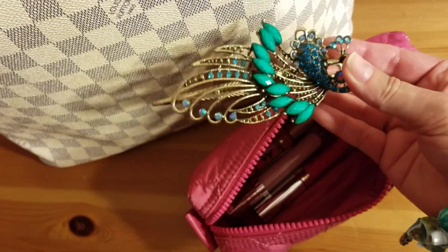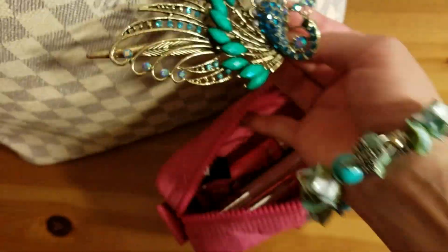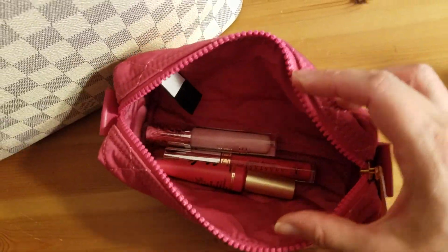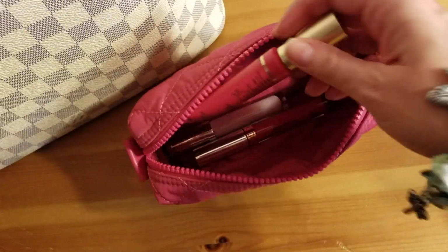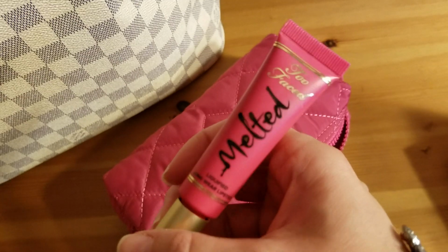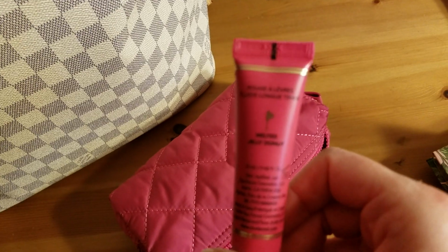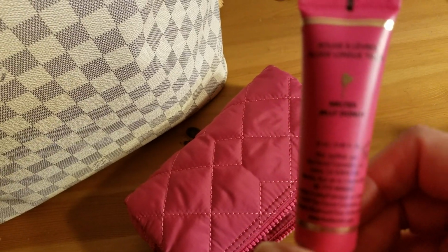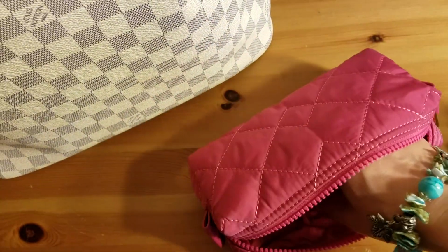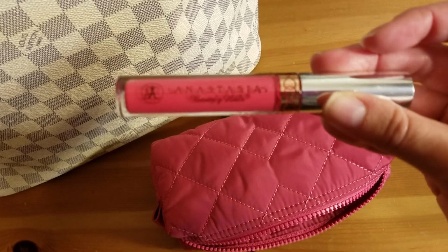A hair clip, very pretty hair clip, also purchased from Amazon. And some lipsticks here. This is the Melted by Too Faced, and it's a pretty pink color. Melted Jelly Donut. Another pink lipstick by Anastasia.